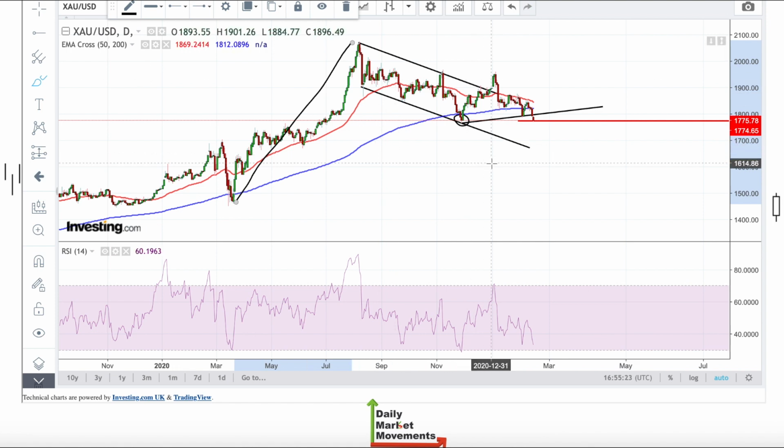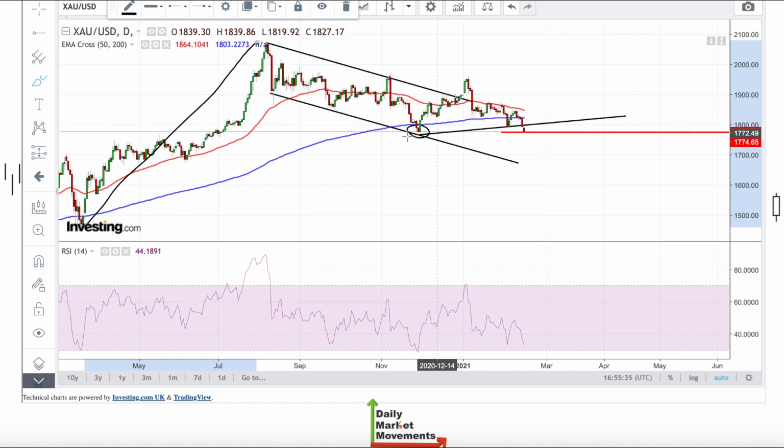So now that we've broken below the 200-day EMA, we've broken below the 1800 level, which offered large psychological support. We've also broken below, you could argue, this new uptrend that we had formed over the past month or so, where we did have our previous low just before the end of 2020, down at 1775. Then, of course, we were creating some higher lows, which is typically a bullish sign. But as you can see, we've just sliced through that uptrend now, and we now find ourselves trading back where we were towards the end of November, down at 1775.